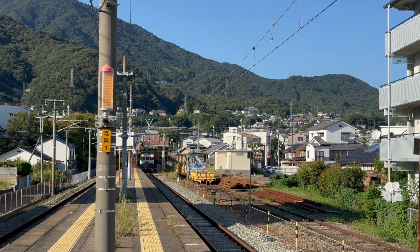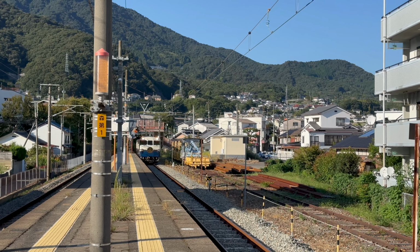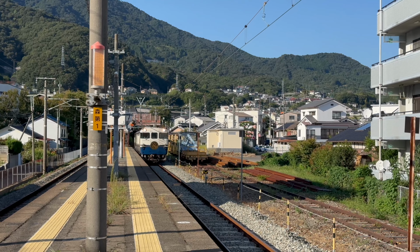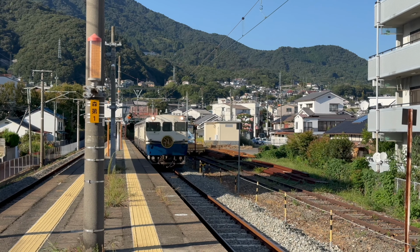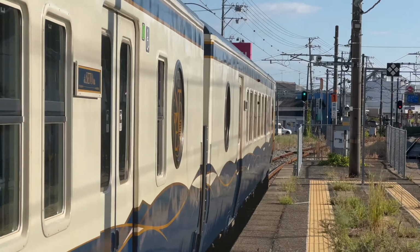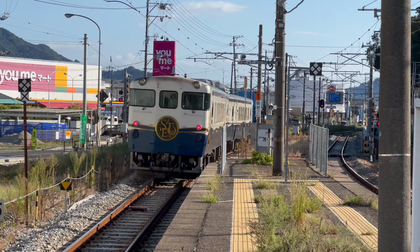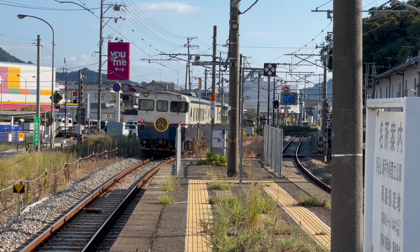While I was filming the station platform, the Etosetora train passed through. I wish I could say that I'd planned that, but actually it was just a complete coincidence. By the way, the Etosetora train is a tourist train that runs between Hiroshima and Onomichi, along the Kure line.